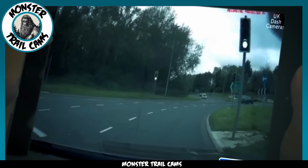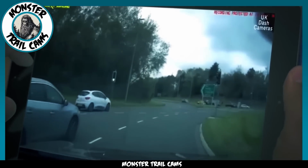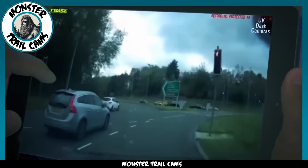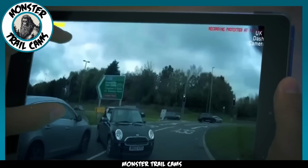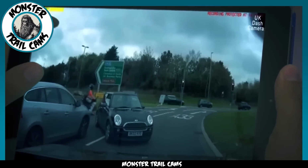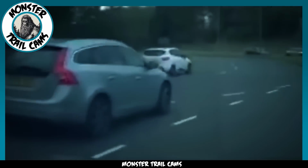A popular theory that emerged was the idea of teleportation, the notion that the black car had transported itself instantly from one location to another. An even more far-fetched theory was that of time travel, with some viewers suggesting the black car had moved not just through space, but also time.